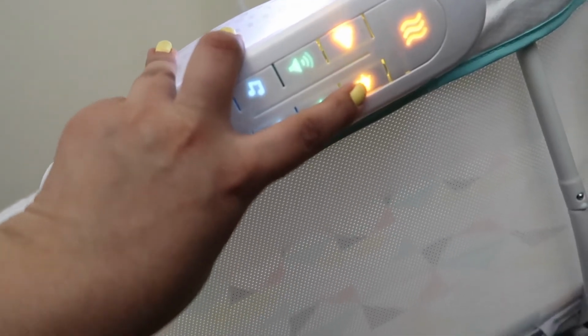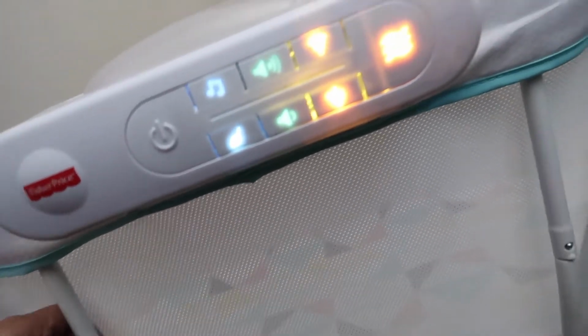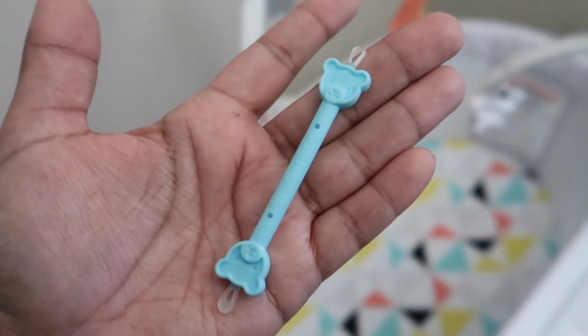And then there's this warm light that turns on inside when it's dark. And it also has this little button that makes the whole thing vibrate. So yeah, we really like this one a lot. We recommend that one.